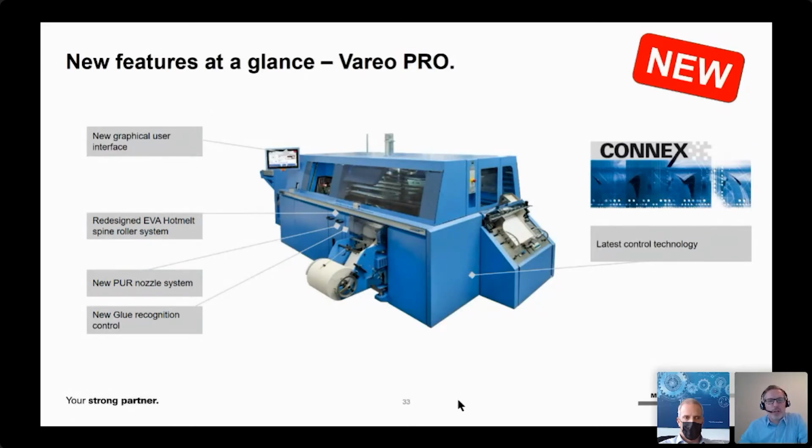And of course, if you have a lot of machines outside, you get a lot of feedback, and especially with the growing demand for individual digital printed products with variance in thickness, we also redesigned our spine glue systems, especially the EVA hot melt rotor system, as well as the PRO nozzle system. The nozzle system can again be equipped with a glue recognition control, where we made new algorithms, which show the operator much more clearly how the quality looks, so that he can react accordingly.